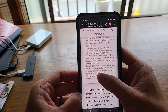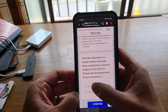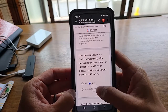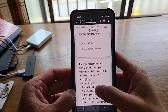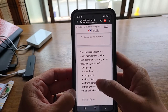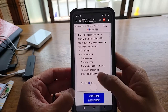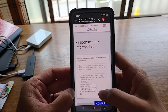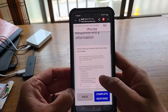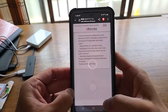So this is one of the apps. And this is usually the first question. It's like, no, and we hit no, the second one pops up. Anyone you're living with. Usually, if you're feeling good, nope. That's really it. You hit the confirm response. Boom. Response has been sent. Is this it? Yep. And that's it. You're all done.